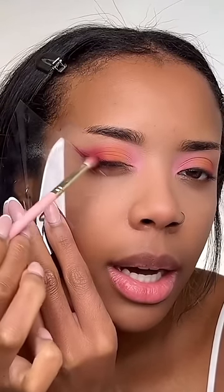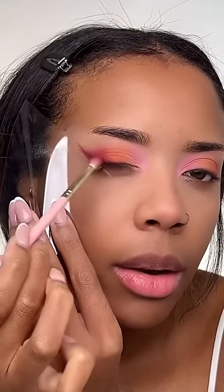Now that that's nice and blended, I'm going in with the orange and just tapping it on the outer part just to intensify that color a bit because it kind of faded when I blended. Adding a bit of red eyeshadow right next to that orange and softly blending it out. I'm kind of looking like a lollipop right now, but I love it. A little lollipop.